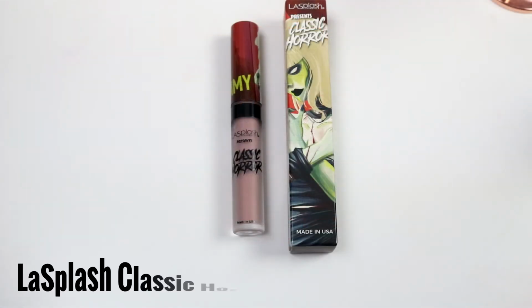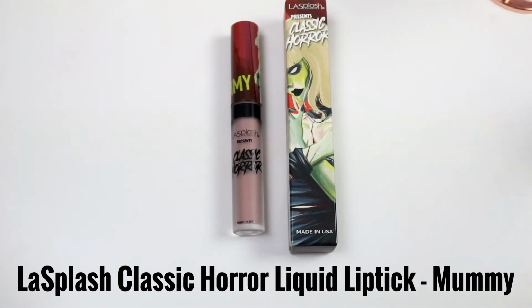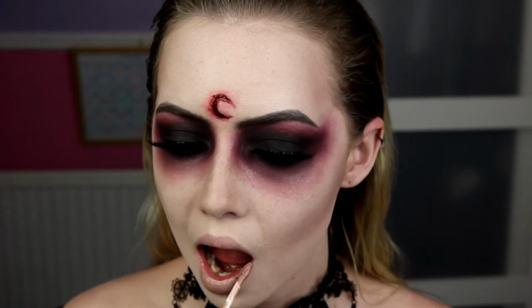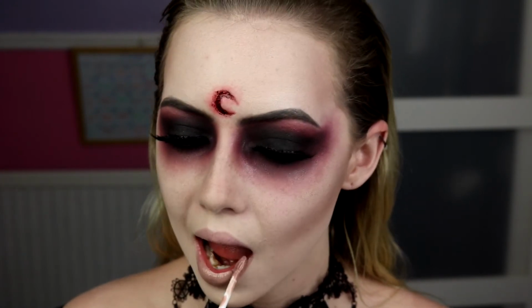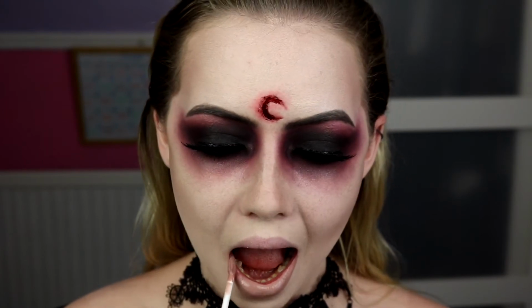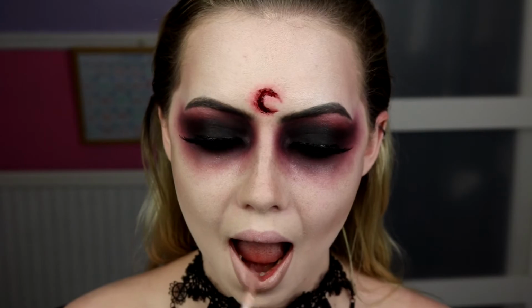And then onto the lips, we're going to do the LA Splash Classic Horror Liquid Lipstick in the shade Mummy. It's a super pale, almost like dead look to the lips, which I adore. I really need to use this colour a lot more, but I popped that all over the lip, and you could leave it like this and that's absolutely fine, but I want to take an extra little step.